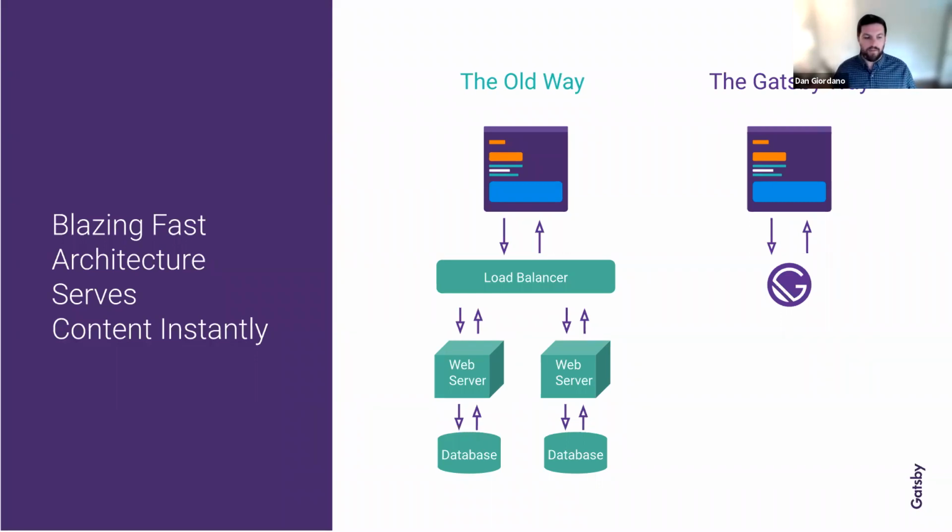You no longer have the back and forth trip of each page that needs to touch the server. You're only asking the edge for the information, and it's already there.